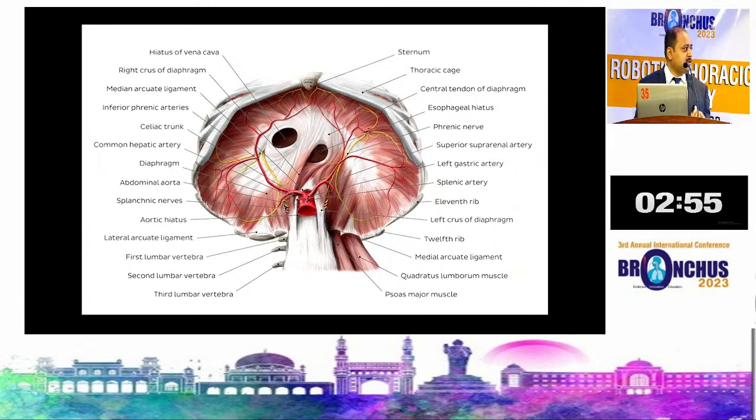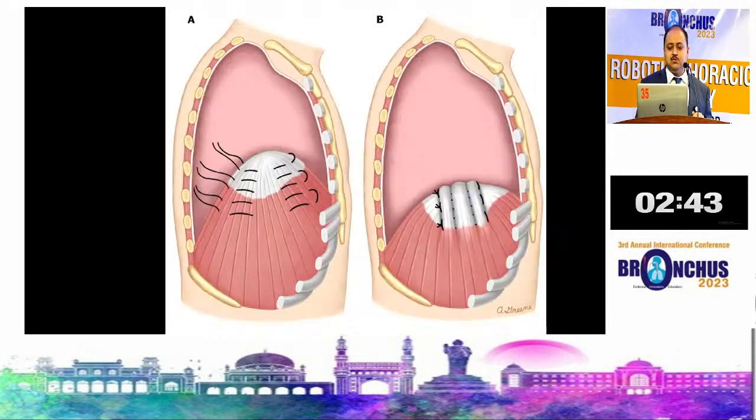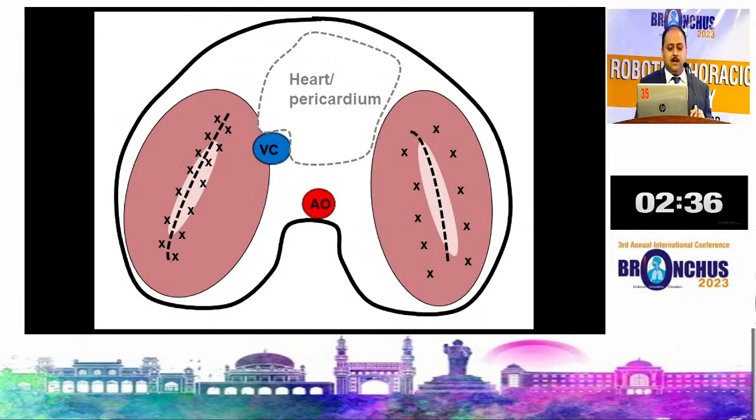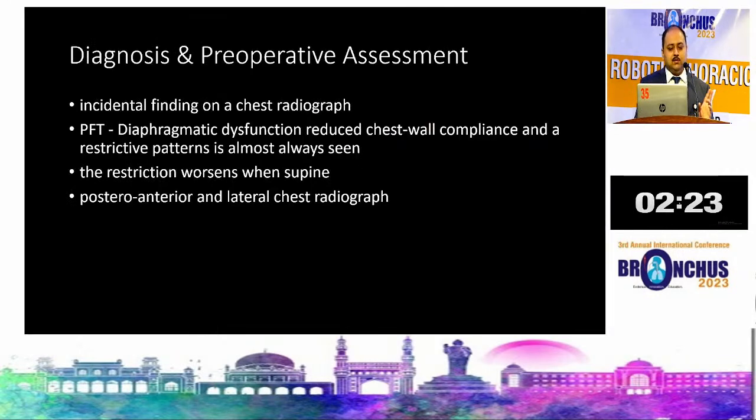So, in general, a short diaphragm anatomy, the central tendon and various apertures for the IVC and other blood vessels. So this is a central imbrication technique where we pleat the diaphragm in a special suturing fashion. This is how we suture the diaphragm with non-absorbable suture materials. This is from anterior to posterior. Radial plication technique, this was used previously, older technique where we used to do thoracotomy and plicate the diaphragm.